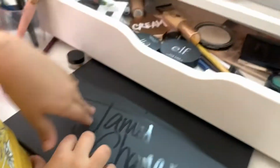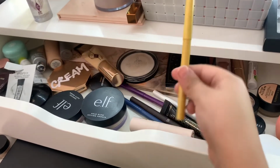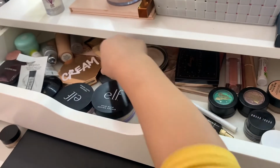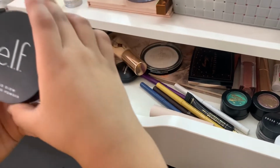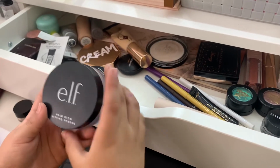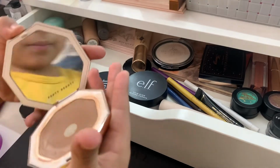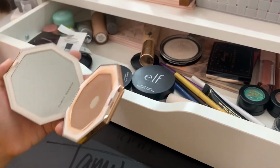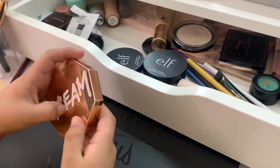You wanna take anything out from here? Oh, what's this glitter? It's an eyeshadow. What are these? Eyeliners. You can see what this says. Elf Halo Glow Setting Powder. Well, this looks like cream. Let's see what the cream is. Where do you think that goes? A blush? You think that's blush? No. That's bronzer. What's bronzer?